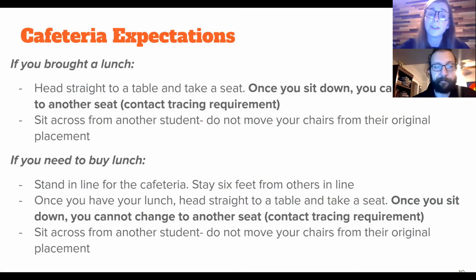Cafeteria expectations, friends. If you brought a lunch, you are going to head straight into the cafeteria, find a seat, and you're going to sit down. Once you sit down, you cannot get up to go to another seat. This is going to be critical because it's going to make sure that if anybody gets sick, we can contact trace to ensure that we are keeping everybody as safe as possible. You're going to sit across from another student. Please do not move chairs from their original placement. This is designed to ensure that you are 6 feet apart from others while you eat.